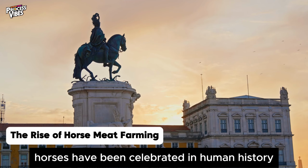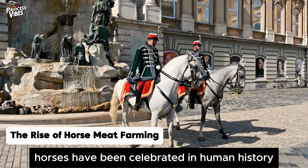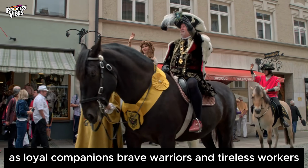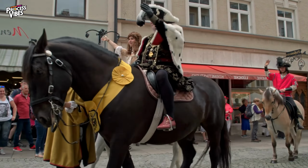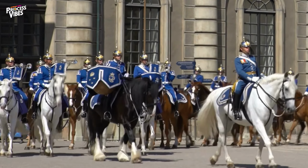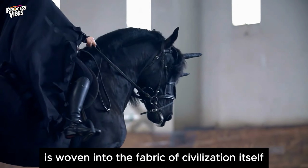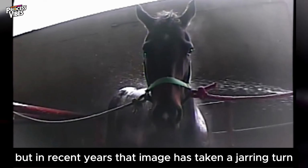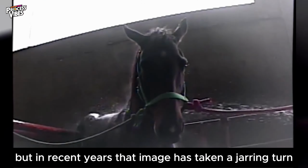For centuries, horses have been celebrated in human history as loyal companions, brave warriors, and tireless workers. From pulling royal carriages through cobblestone streets to charging across battlefields with armored knights, the image of the horse is woven into the fabric of civilization itself. But in recent years, that image has taken a jarring turn.